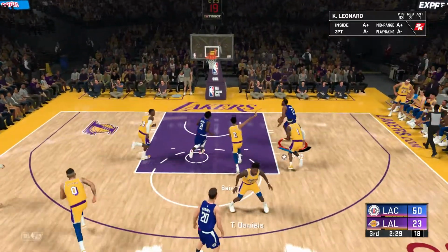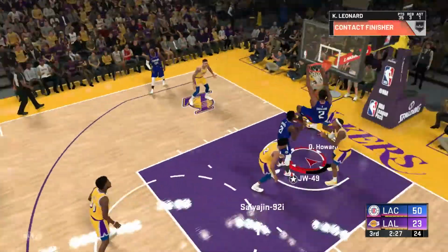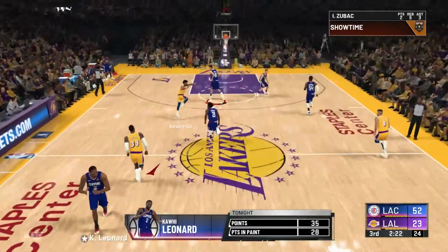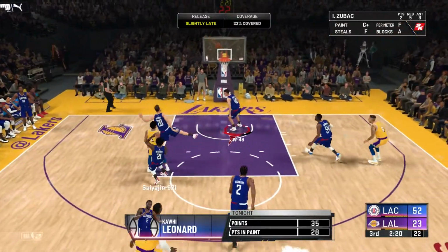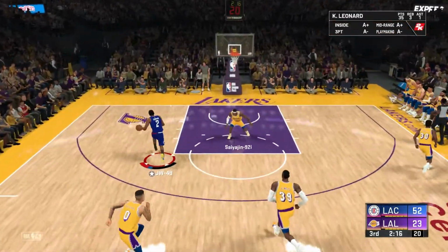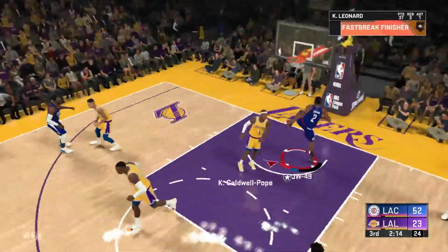Now Leonard following the three-point attempt by Dwight Howard. Oh, how about using the rim to get some true hang time? You know, he just wanted to make sure the landing was softer than the takeoff. Yeah, right. I don't know how much weight that carries, Kevin.